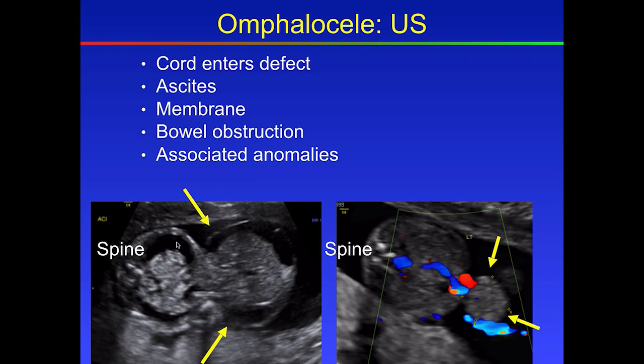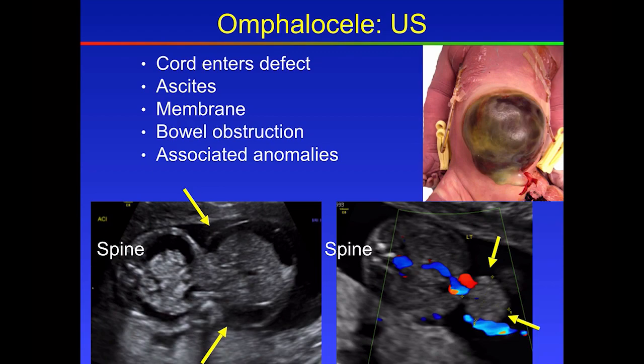This one you can see the ascites, both inside the abdomen proper, where you can see the spine shadowing, and also into the defect out here, where there's also liver out. You can see that membrane. Later on, they can have bowel obstruction, and these will often have associated anomalies. There's a picture of this one right here.